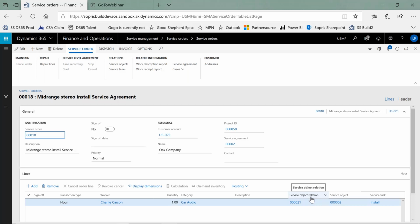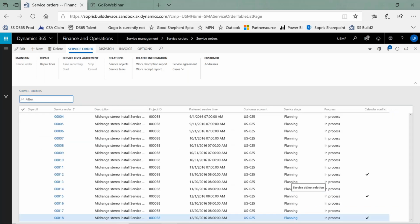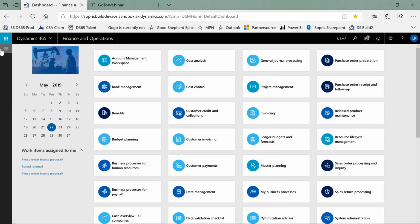If you don't have a field service and you simply want to have the tickets logged directly into the system, you absolutely can utilize our full service order and service management system to enter those tickets into the system.